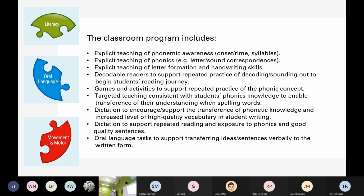So they say if they start in prep on the decodable readers, then generally the children should be starting to drop off using decodable readers by the end of year 1 and definitely into year 2. You will still have a small percentage of those children who need that extra support, and we will always have that in our classroom. Those children still need that continued practice, and they will still take their own decodable readers to help with that fluency and decoding words, and to help to transfer it to their writing.